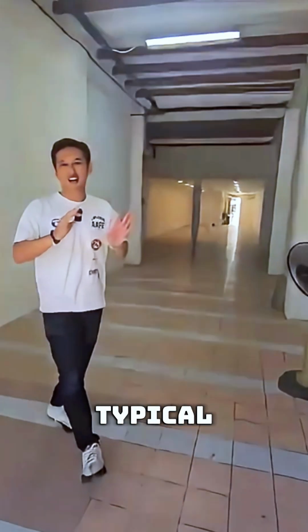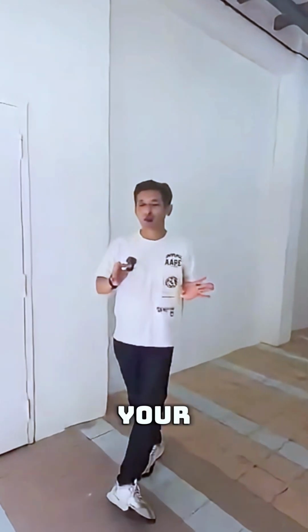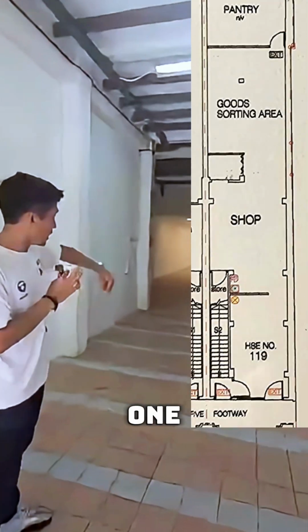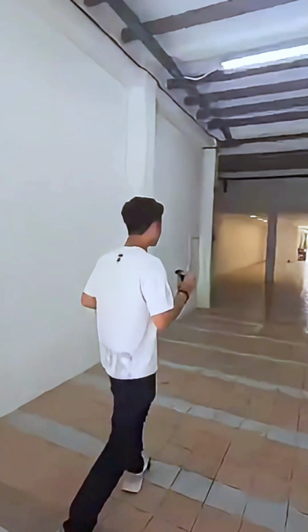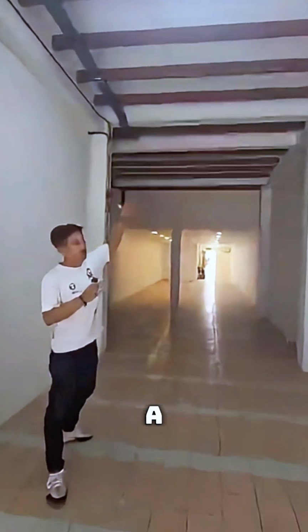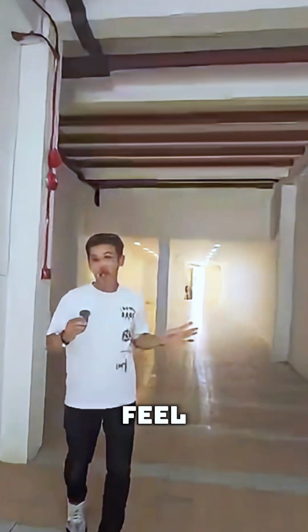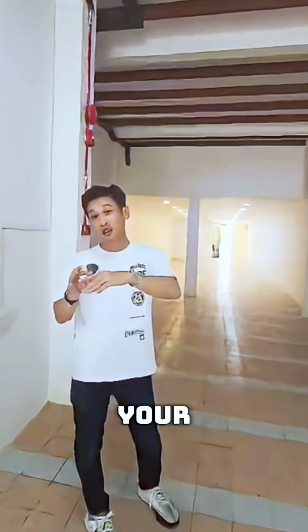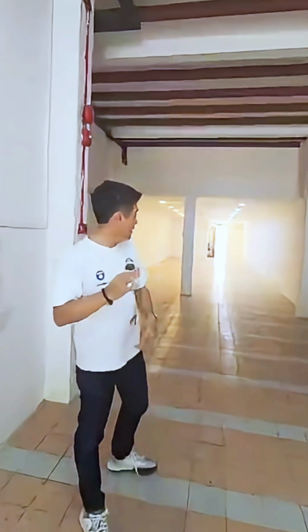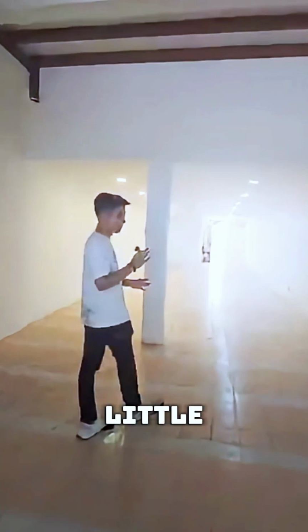Now, in any typical unit, the biggest concern is always the layout, how easy it is to do your interior design. This one, you can see, is one big rectangular shape. Typical layout is going to be longish. The interesting thing is the ceiling height is a bit higher, estimated approximately 3.5 meters. So for any shop owner, you feel that down here has a voluminous, very welcoming feeling. Down here you can use for your showroom section. Then at the back, you can create either your office or a little bit of storage.